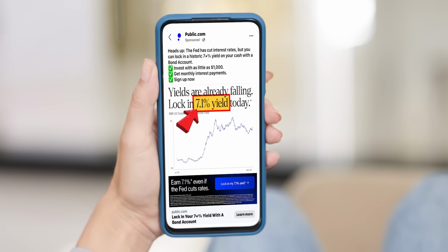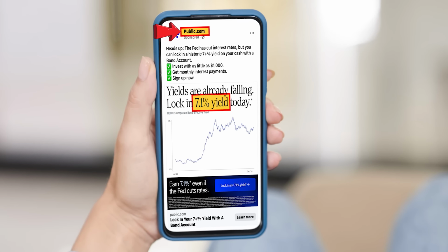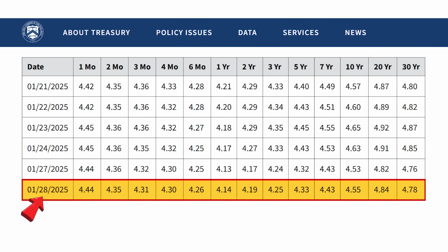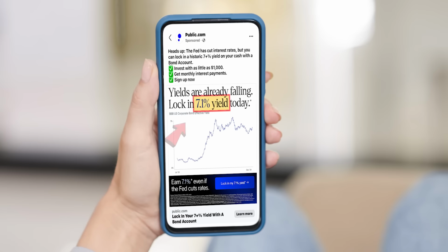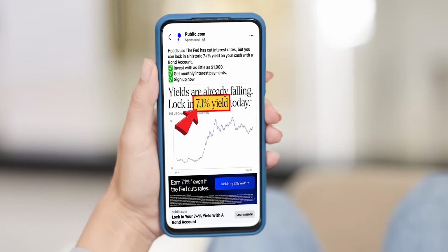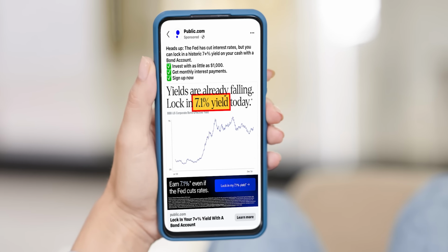Now, this 7.1% yield from public.com certainly looks attractive at first glance, given where the Fed funds rate currently is and where Treasury yields stand at the time of this taping, all with a 4 handle, as you can see here. But like many of you often ask when you send us things like this, is this offer even legit? So let's talk about the 7.1% yield on Public's bond account.